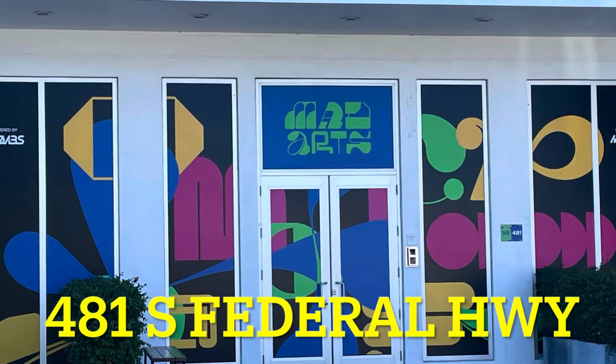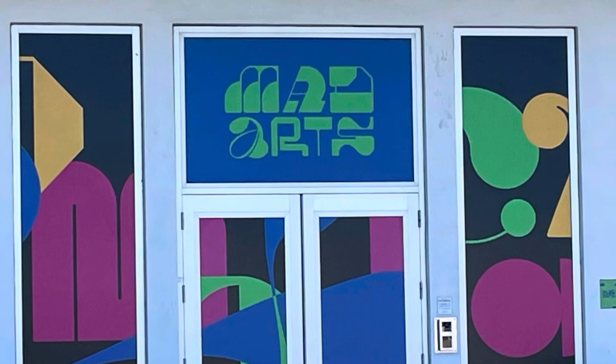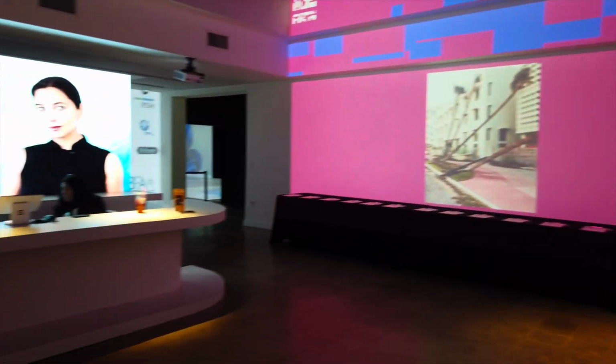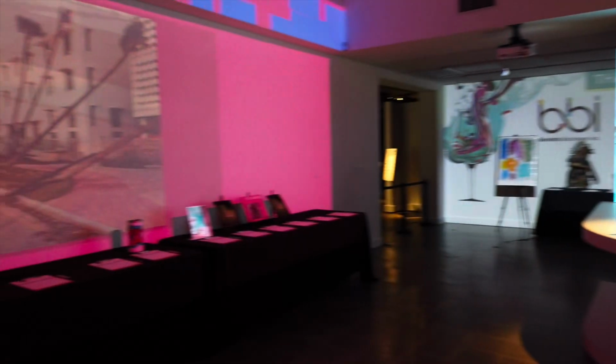So this is the entrance. It's at 41 South Federal Highway in Dania Beach. And when you first go in, this is what you will see. This is the front office, and you will pay the girls. It's about $20, $21 each, something like that.